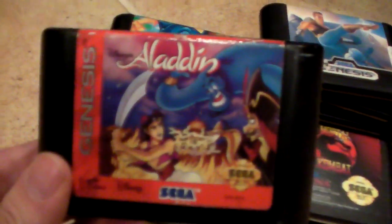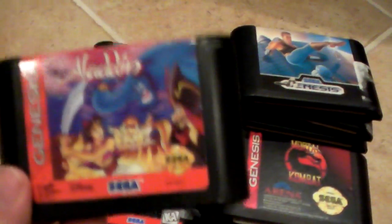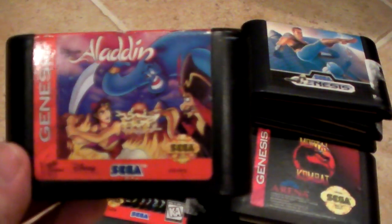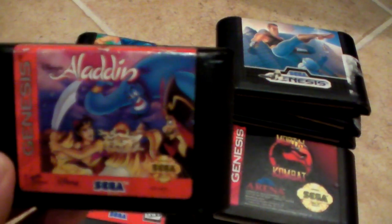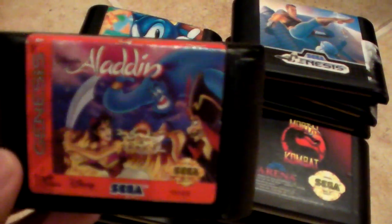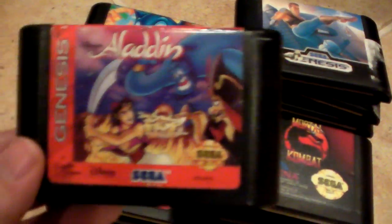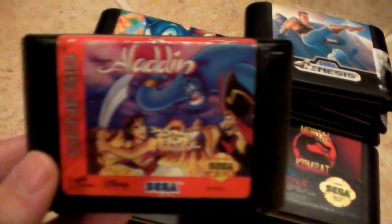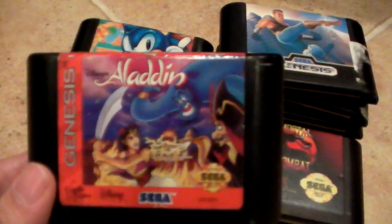This is Aladdin. And for those of you that saw Phil's Epic Mickey playthrough, there were a couple good Disney games in the history of Disney making games. So this is one of them, Aladdin, for the Genesis. It was a great platformer. And if you ever get a chance to try it out, you should check it out. I think it was actually put on the Game Boy Advance or something as well. So that was a good one.